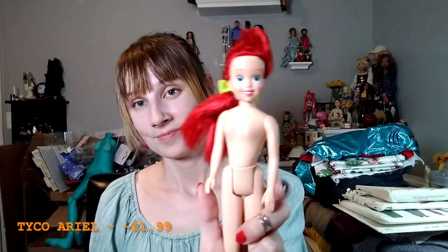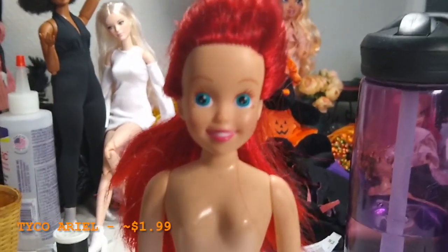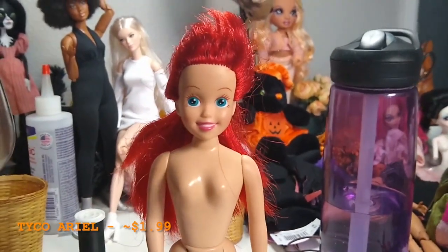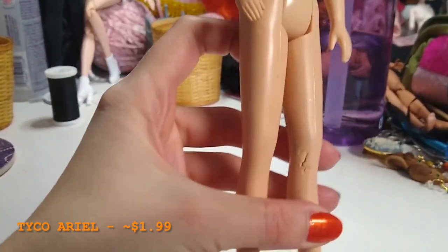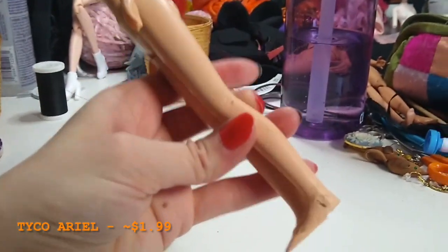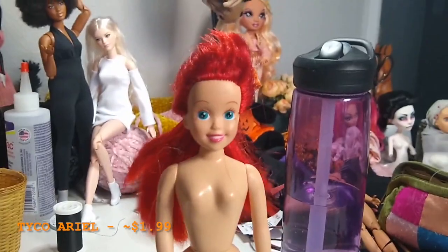I'm really stunned by this one. This Ariel. One of the first Ariels. Which is amazing to me. She's just sitting there at the thrift store. It's cool to know what dolls have been made and how different designers and companies have approached different designs. So I also like collecting different dolls from that aspect. So having this different Ariel also fulfills that.